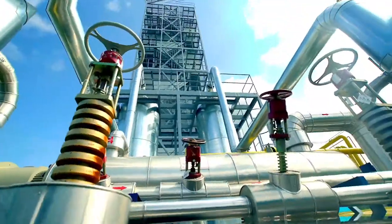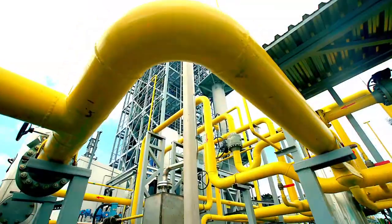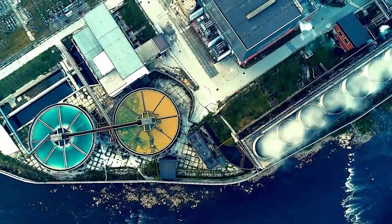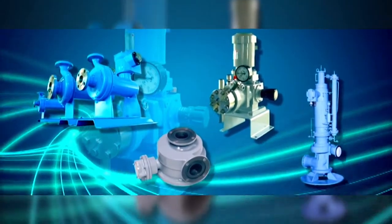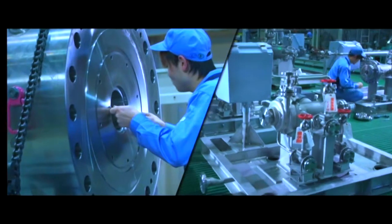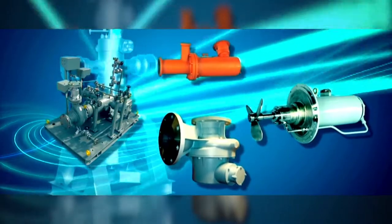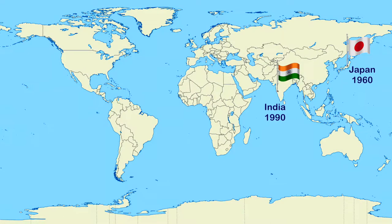Needless to say, Hydrodyne could serve all those industries from power to gas and refrigeration to petroleum where liquid transfer was critical. While the concept of seamless canned motor pumps was long known in the West, two spirited Asian entrepreneurs had developed indigenous know-how to manufacture the product in their respective countries. While one success story was written in Japan in the 1960s, the other was in India in the 1990s.